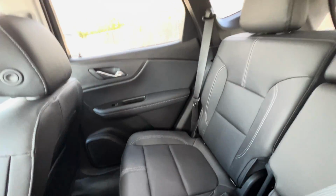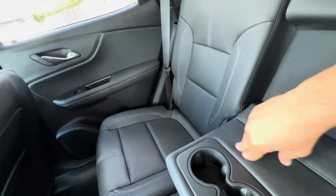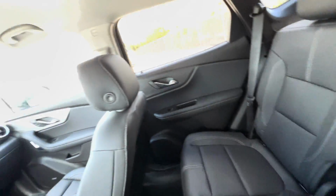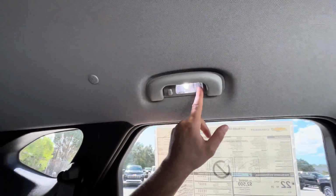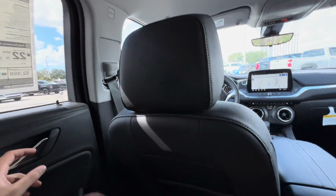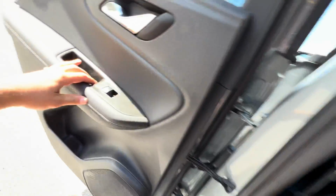The center cubby has a rope that you can pull, pretty soft, not the softest. We get 2 cup holders and an area to rest your arm, so can't really complain. The interior lights back here are also LED. We get a hook on the driver's side and a hook on the passenger side grab handle. Awesome. That's about it though, guys, for the second row.